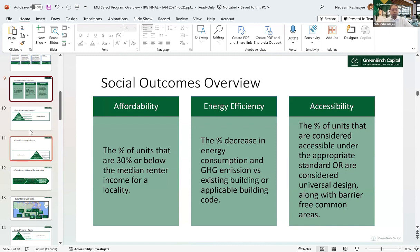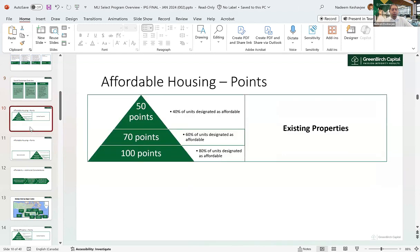So I'll get into the affordability, and I'll pause for questions at certain points. If people have questions, do hang on to them and I will take questions. For affordable housing, there are three levels of benefits you can get. This is for an existing property. If 40% of the units are designated as affordable, you can get 50 points. If you designate 60% of the units as affordable, you get 70 points, and at 80% you get 100 points. I'll get into a little more of how that's defined, but for now I just want to leave you with the percentages.